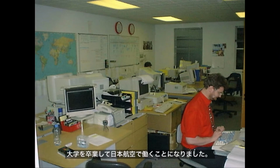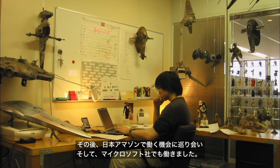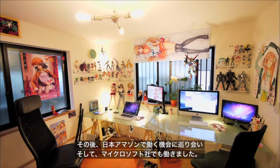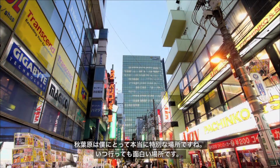I joined Japan Airlines after I graduated, and then I got the opportunity to come to Japan to work at Amazon. Spent some time at Microsoft as well, and then I set up my company Mirai, which basically focuses on sharing Japanese culture with the world. And one of the things we write about a lot is Akihabara.